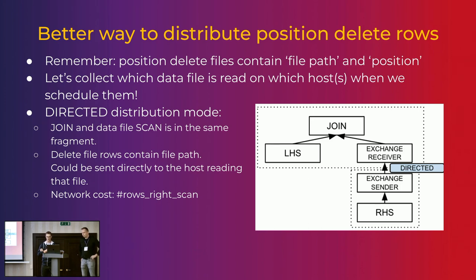In order to do that, if you remember, there is a scheduling part in Impala's coordinator that schedules which data file is read on which node. And exactly this is what we need. So we collect a mapping over there, save it, and just make sure that this mapping is available on the exchange sender from this right-hand side. Then when we go through all the delete rows, we get the file path column, go into the map and see where this file path is processed or scanned, and then directly send it there. This is what we call a directed distribution mode.